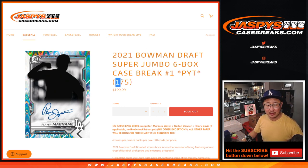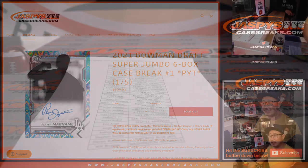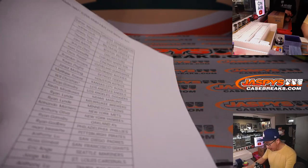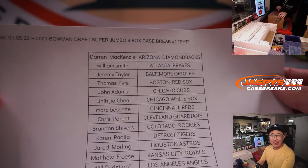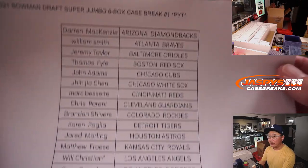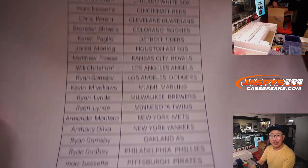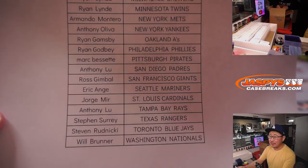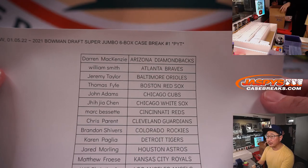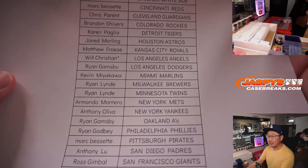I know this was a little delayed, but here we are on Wednesday the 5th, and we're finally here. We got Evan on the top camera right there. He's going to help pop that open and pack sack for us to help this break go by a little more quickly. We'll have a little help early on so we can try to get as many breaks in as possible. So big thanks to everybody who got into the action here, into the 6-Box Super. So here's a list once again.